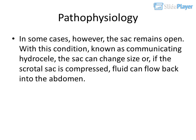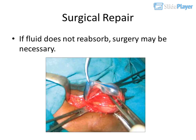Pathophysiology. In some cases, however, the sac remains open. With this condition, known as communicating hydrocele, the sac can change size or, if the scrotal sac is compressed, fluid can flow back into the abdomen. Surgical repair: if fluid does not reabsorb, surgery may be necessary.